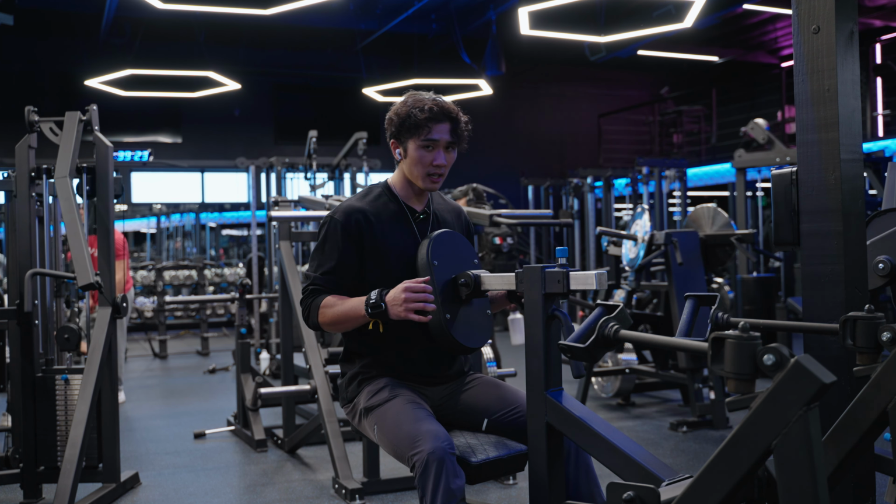Set number two, really pay attention to how I generate and hit this exercise, as I mentioned earlier. One.